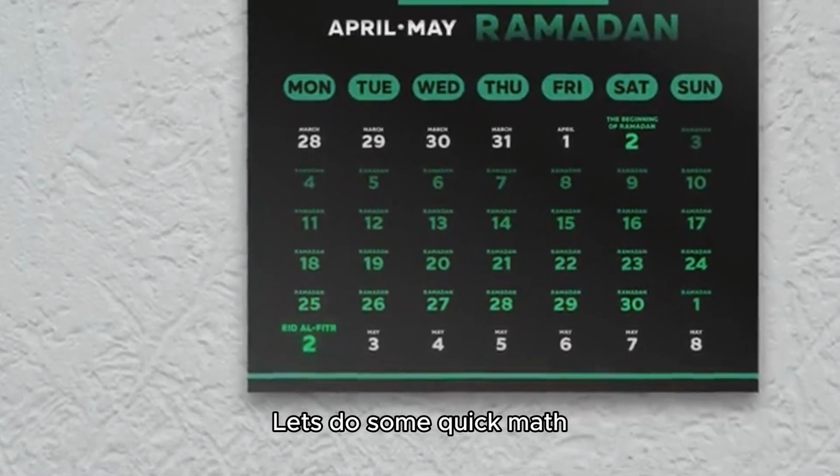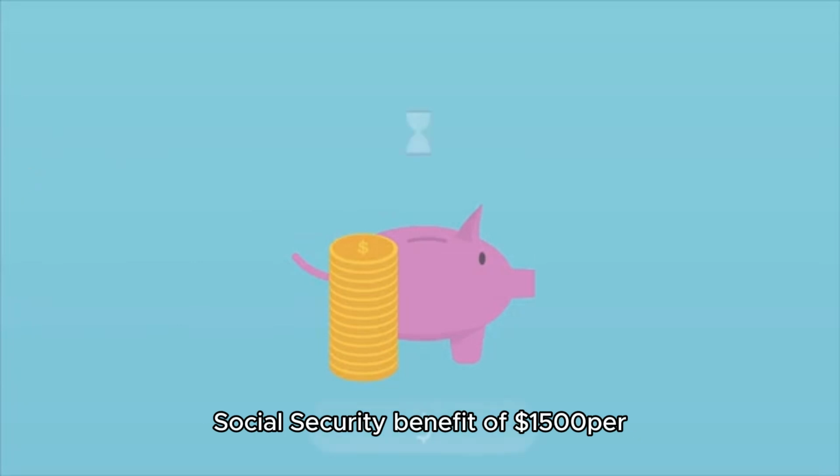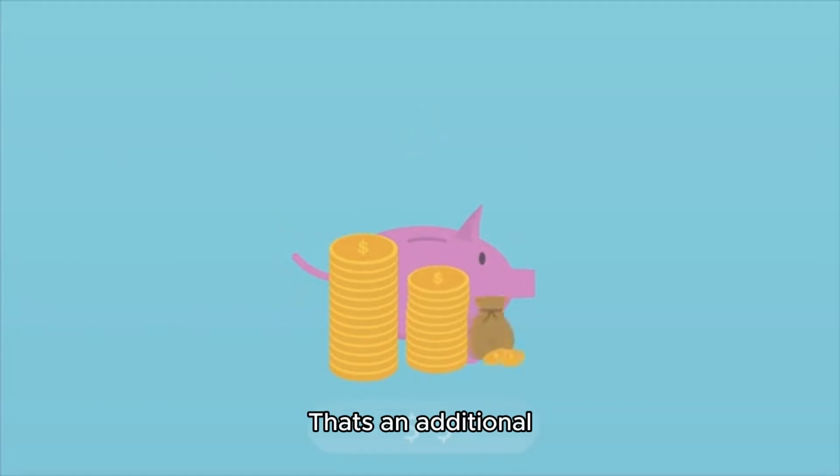Let's do some quick math. If you're currently receiving the average Social Security benefit of $1,500 per month, a 56% increase means you could see an extra $1,100 per month. That's an additional $10,000 per year.